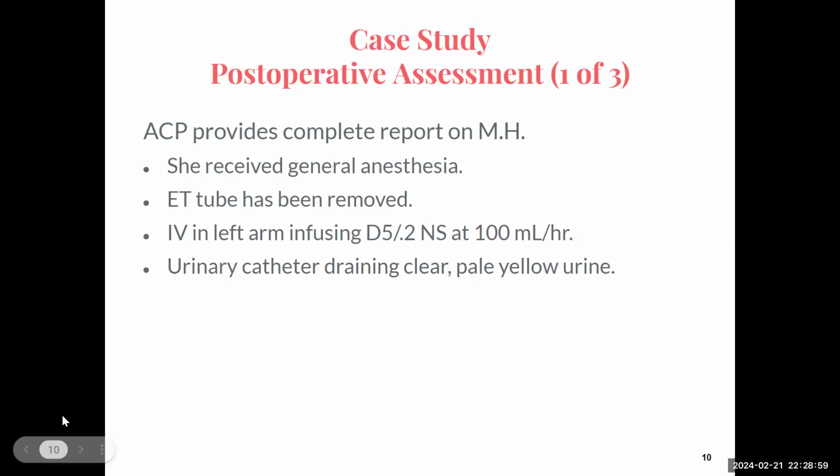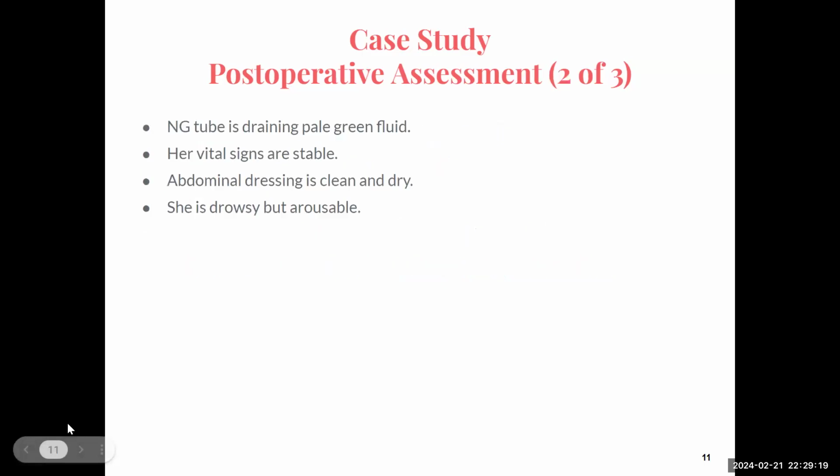And so the report that we get from the anesthesia care provider: she received general anesthesia. They extubated her. She's got D5.2 normal saline going at 100 mLs per hour, and the urinary catheter is draining clear, pale yellow urine. That sounds pretty good. So far, so good. And then she does have an NG tube in because they took out part of her stomach, so they're going to want to be draining any fluid that's accumulating in there.